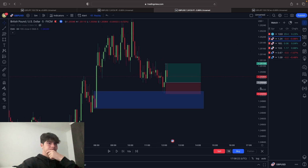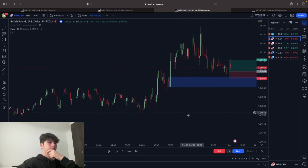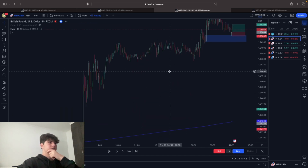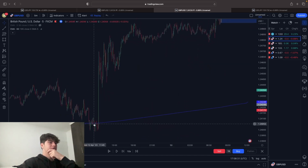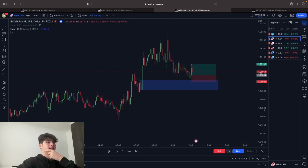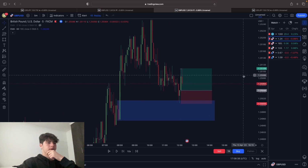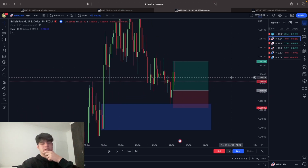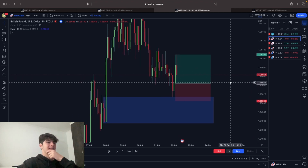Okay, same thing like the other one. We had aggressive buying coming out of this area, and you can't really see it nicely, but if you look at the overall trend, it is just an uptrend. I did look for demand, so I was going to take a demand, and that's literally what happened.